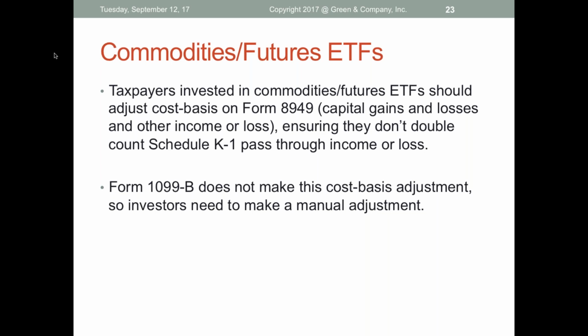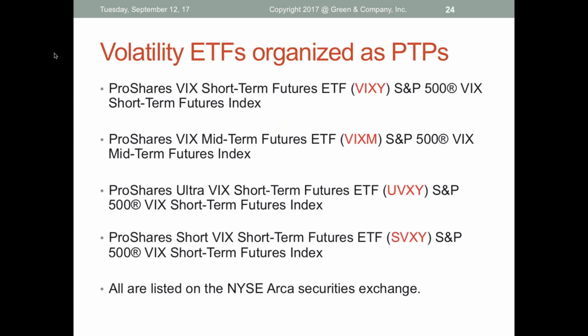So you're getting this K-1, and they're saying you got to pick up $5,000 of underlying income that we made in this company that you're invested in. But we're not paying that money out to you. You got to pay taxes on it. Well, if that's the case, you don't get paid a distribution. You want to add it to your cost basis so that when you sell it, you don't double count that income. Form 1099-B does not make this cost basis adjustment, so investors need to make a manual adjustment. Remember, with the RIC, with the capital gains distribution, they gave you the cash, so you didn't have to adjust the basis. In this case, you have to adjust it because they didn't give you the cash.